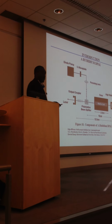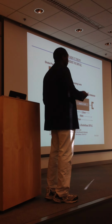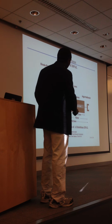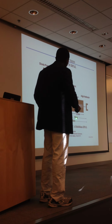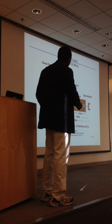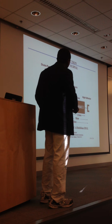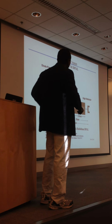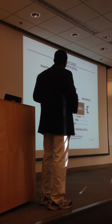Now, just to show you the scale of this type of laser, look at the numbers here. Look how small. I mean, 2.5 centimeter, that's the cell with the gain cell. Then 10 centimeter between the polarization beam splitter and the 12.5 centimeter. So the scale of this is really very, very small.